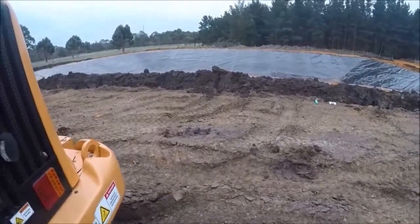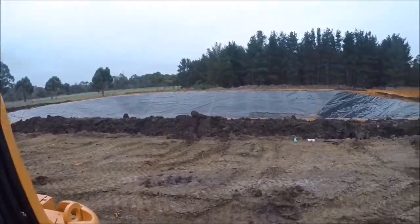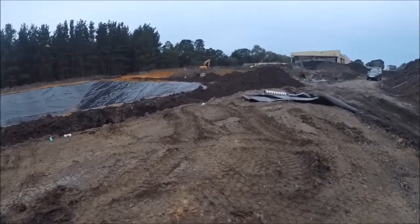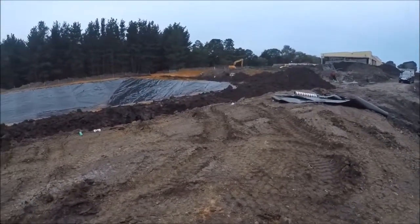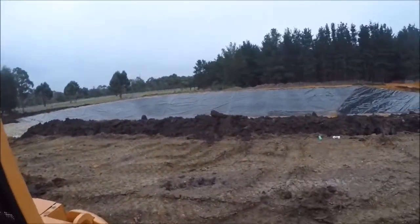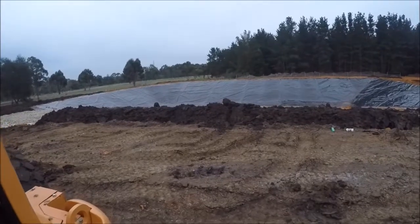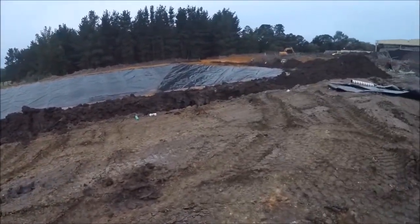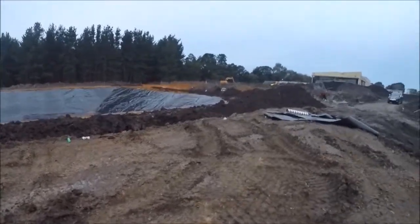That's it for another day. See all the dam liner in there, all the topsoil around the edges. So yeah, it's basically what we've achieved today. Well, the dam liner went in yesterday and the day before, but putting the topsoil around, that was today's task. So yeah, all right, we'll be back here in the morning.